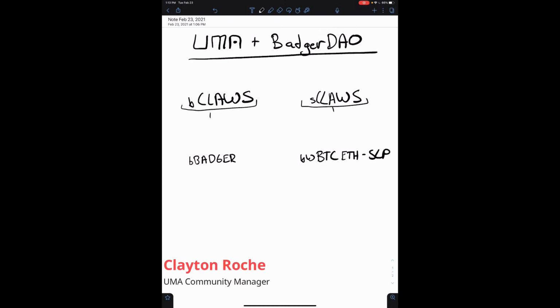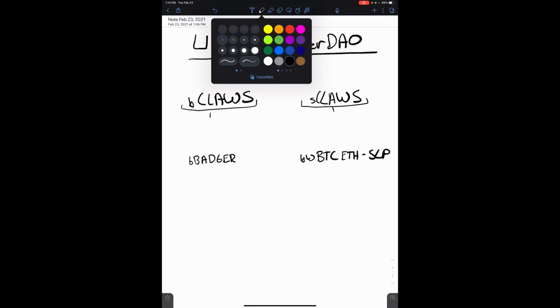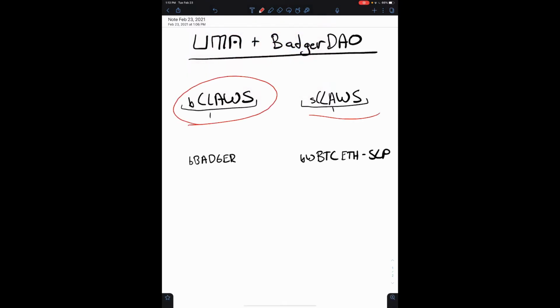Just wanted to answer a couple questions that we're getting about how these claws products are going to work. I'm just going to give a quick overview. As you might already know, there are two products, B claws and S claws, and they differ in one main thing, which is that they're backed by a different collateral type. In one case, it's the bBadger token, and in the other, it's the bWBTC ETH SLP token.